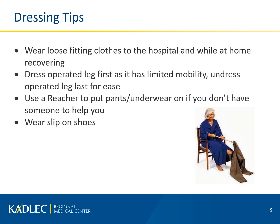After your total hip replacement surgery, you will need assistance to get dressed. You will have restrictions of no bending more than 90 degrees at the hip. Here are some dressing tips to help. Wear loose-fitting clothes to the hospital and while you're at home recovering. When you're getting dressed, dress the operated leg first as it has limited mobility, and to undress the operated leg last. Use a reacher, as shown in this image, to help put on pants and underwear if you don't have someone to help you. Wear slip-on shoes for comfort and ease.